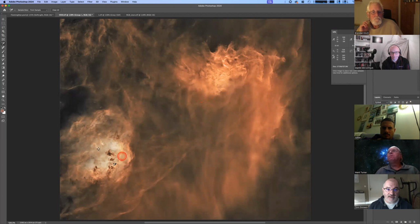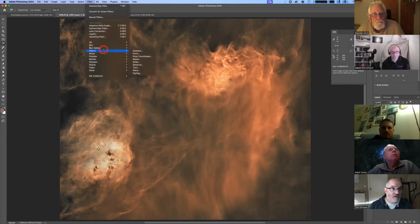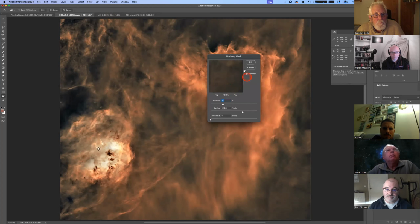Another trick for getting a little bit of additional contrast is an unsharp mask. So I'm going to do the same move here and get another copy, and this will include the soft light. So here I'm going to do an unsharp mask with a large kernel on it. It's not really a sharpen. If you do it with a large kernel, it's more like a contrast enhancement. It's just a little bit of a hack.